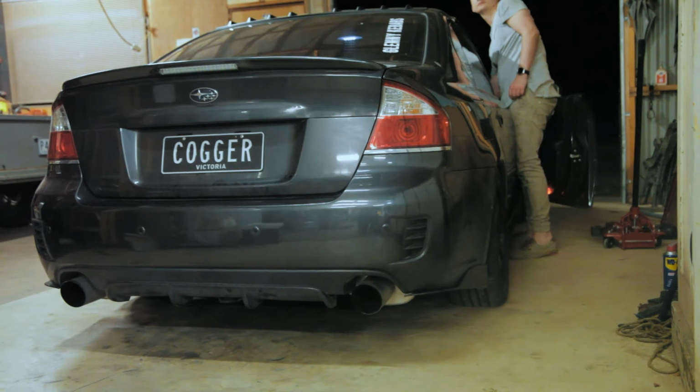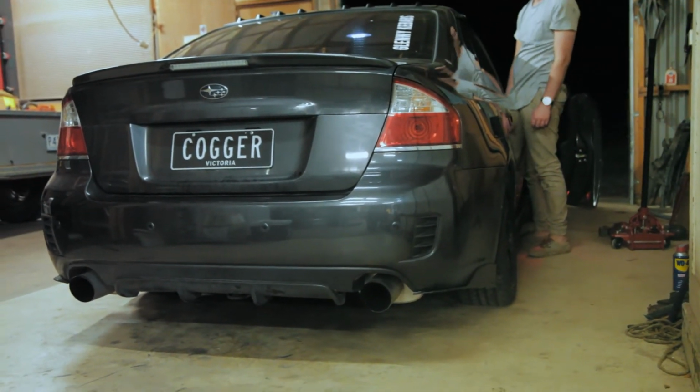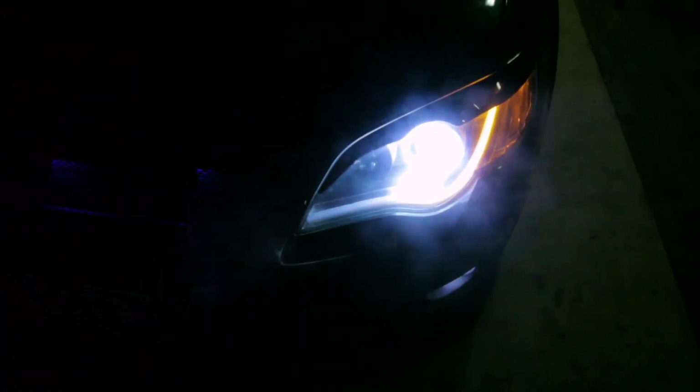I reckon we go for a drive. Cold start for the boys. Doesn't even sound that cold. Yeah, they still look sick. Never get old. They were like instant recoil.